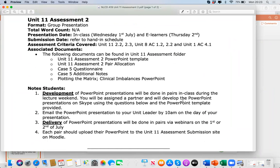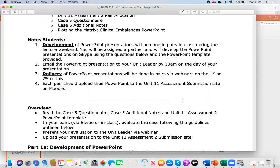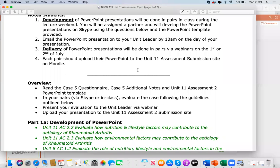As usual, you have case 5. You'll note that you don't have a matrix and a timeline, because these are the things you need to do yourself. And there are all the bits and pieces about the dates that you're delivering it, which, as I've already mentioned, is Wednesday the 1st or Thursday the 2nd of July. You'll upload it before 9 a.m. of the day of your presentation.